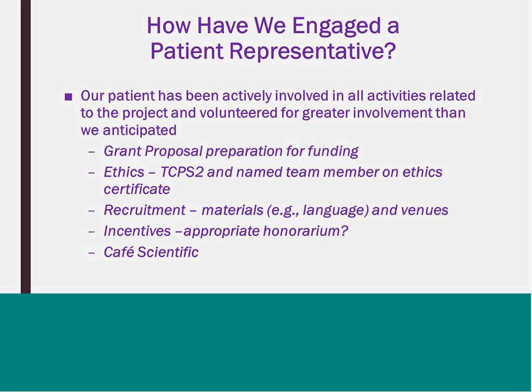So she is a named team member on our ethics certificate. She has certainly been actively involved in reviewing recruitment materials as well, particularly with the sensitive nature of urinary incontinence. It was really important to have someone who could take a look at the language that we were using, ensuring we were using language that would encourage people to participate and to feel more comfortable, to the extent possible, in participating in the project. And so that was extremely valuable.